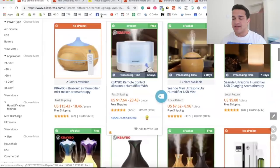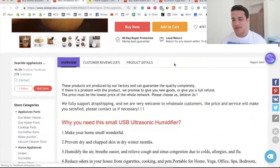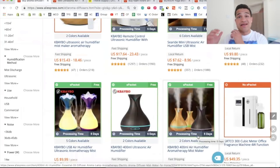So it was one of these. It was in particular this one that was shaped like a little ball. It's a really good diffuser, has a lot of orders, 1,100 here on AliExpress, and there are a lot of variations, which is really good in diffusers and just aromatherapy in general.